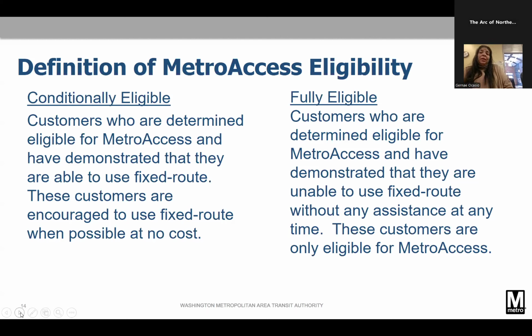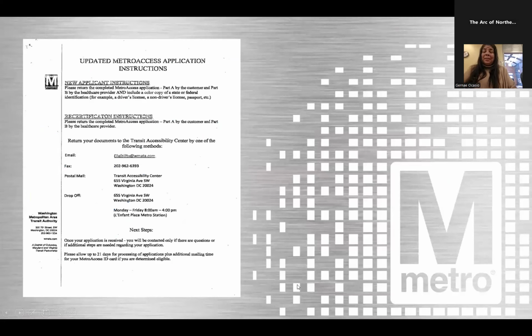And for the fully eligible, those are just customers who really don't have the choice of a good day or bad day, but must always use MetroAccess to pick you up door to door. Okay. I hope I didn't say that incorrectly, but yeah, that's basically how it is.